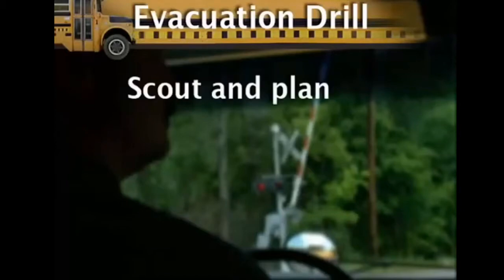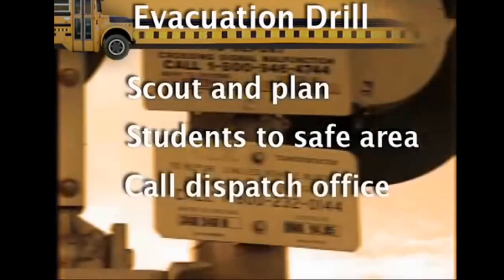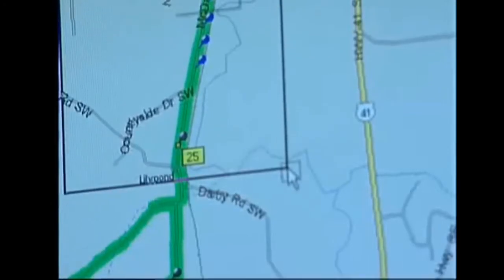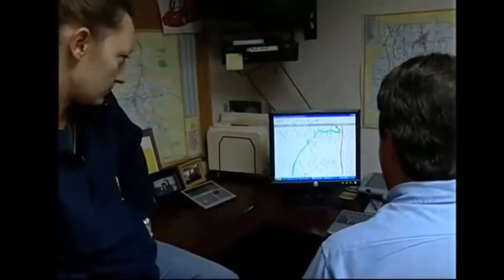Here's the evacuation drill. Scout and plan for an evacuation. Get the students safely out of the bus to the evacuation area. Call your dispatch office and give them the crossing numbers. In planning your route, make a list of the safety concerns. Work with your supervisor on resolving them. The safety of your passengers comes first.